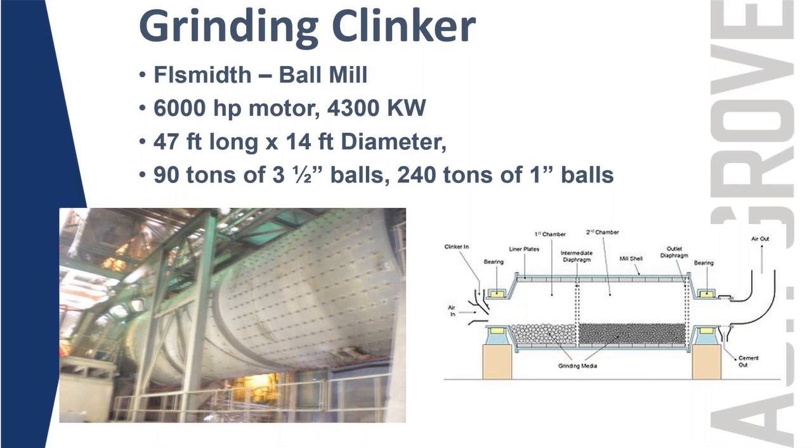So this finish mill is 47 feet long, has a 14 foot diameter, and it's full of mill balls. We have these chromium hardened steel balls in there that are crushing and grinding the material, the clinker and the gypsum together. The front third of this mill contains balls that are about 3.5 inch in diameter, and that's really where the crushing takes place. When the material is fine enough, it'll pass through a diaphragm we have in the middle there and enter the second two-thirds of the mill, where we have 1 inch size balls, and this is really where the grinding of the material takes place.